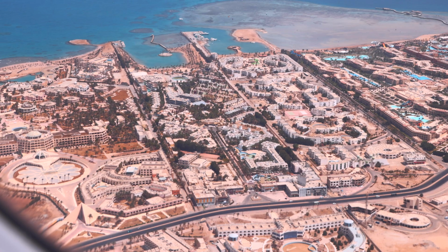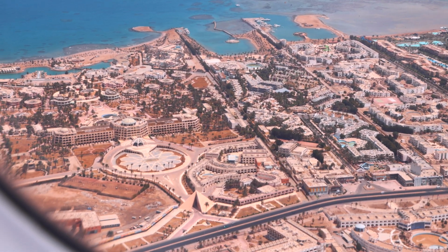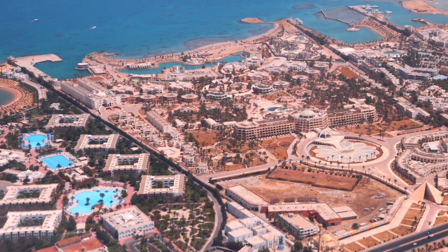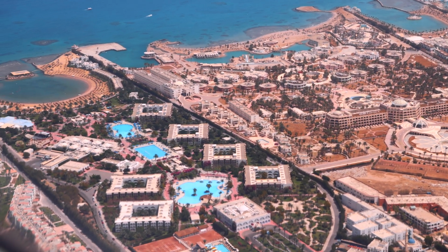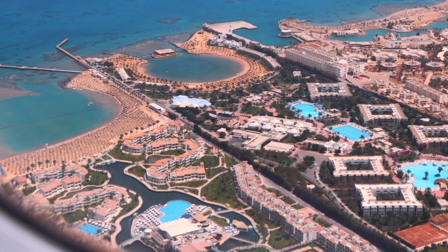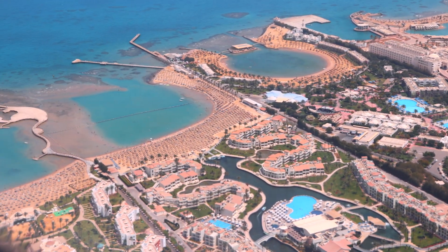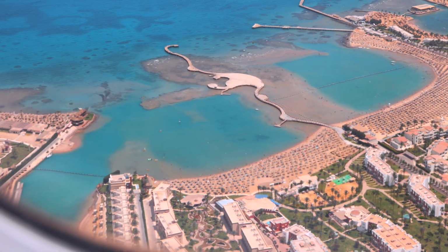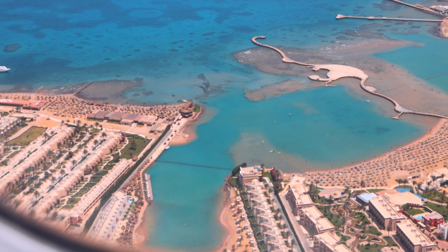Still, every time I touch down in Hurghada, the view of all these hotels squeezed next to each other is exactly what keeps me from staying there. Some properties look abandoned, some green and carefully maintained, yet the density of these packed hotel complexes is just too much for me, despite Hurghada being a very popular destination for Europeans to spend their vacation in general.